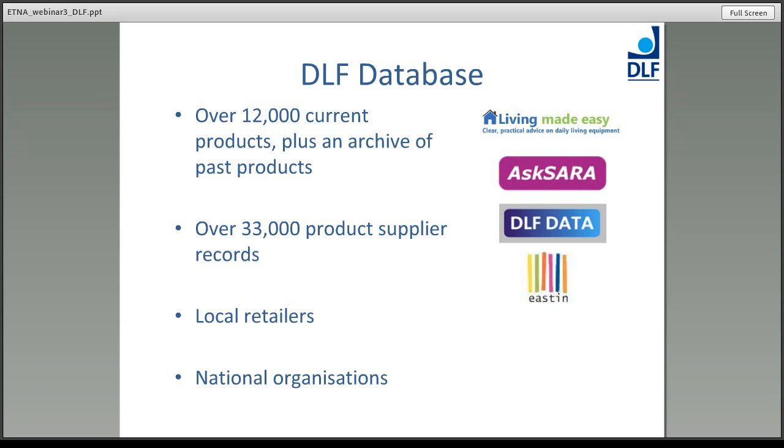There's over 12,000 current products on the database. Plus, we keep an archive of all the previous products that users can look up if they so wish, on products that are no longer available.